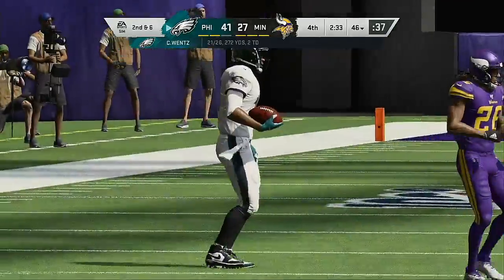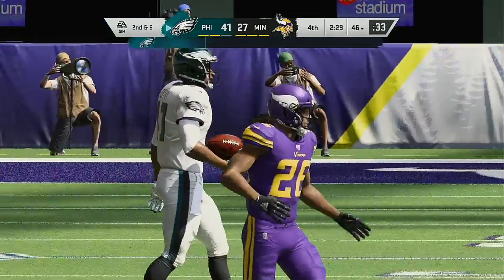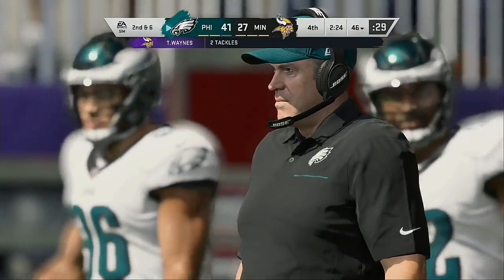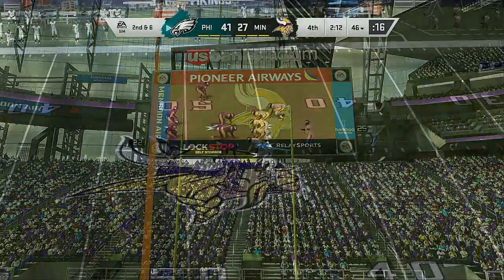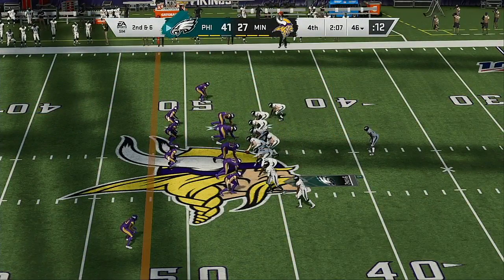That throw good for four. It's second down. And they'll try to squeeze in one more play here before the two-minute warning. Watch a slap.